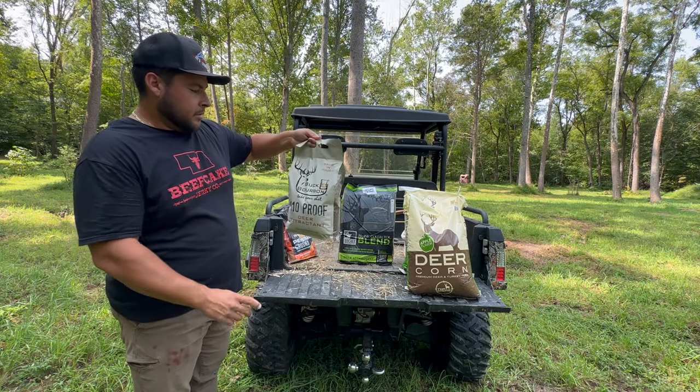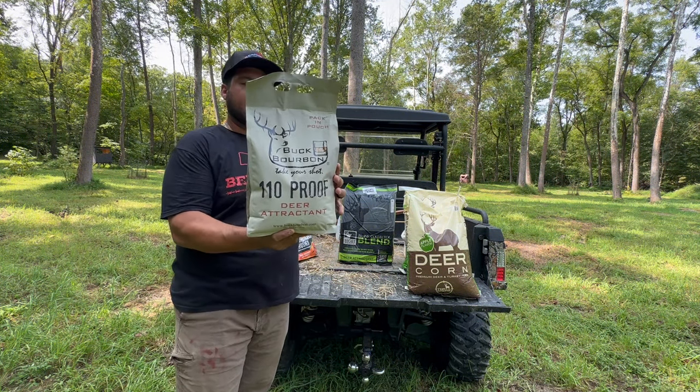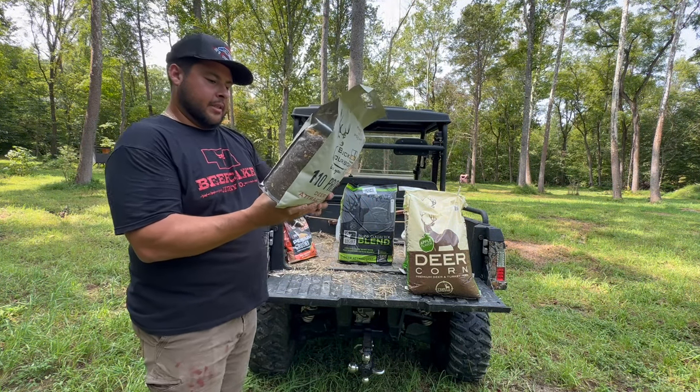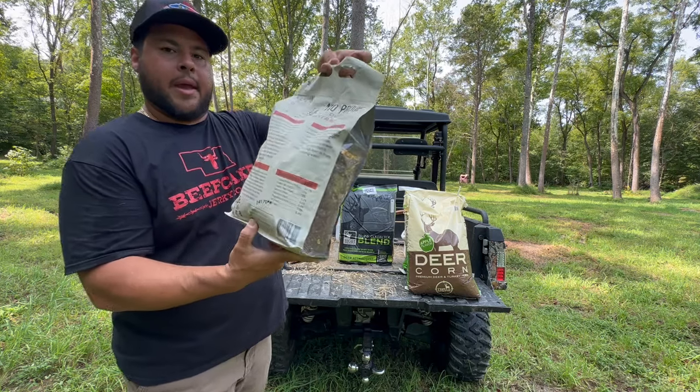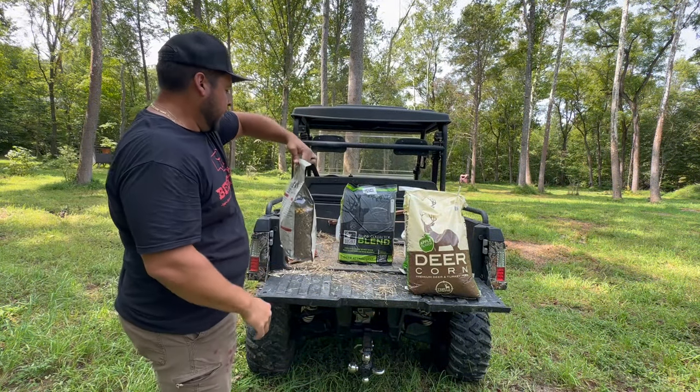Here's the Buck Bourbon. This is an 8-pound bag. This was $9.98 also. It has a few different ingredients in that, on the back right here. You guys would like to pause that, see what it has.